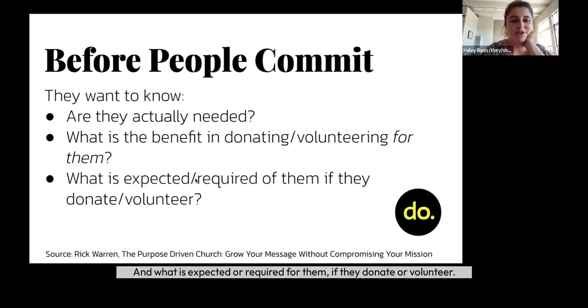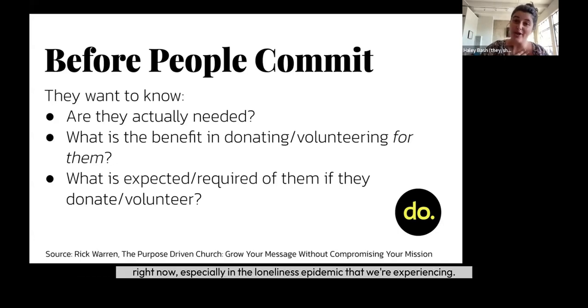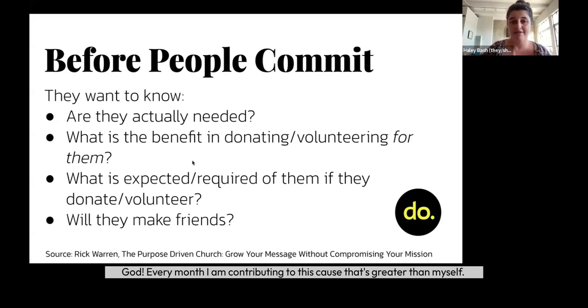And what is expected or required for them if they donate or volunteer? Oftentimes people see this question and say, oh, we need to make the barriers as low as possible. You don't have any experience, you don't have to have this or that. We'll take your $2. We'll take your 20 minutes. And actually a lot of people right now, especially in the loneliness epidemic that we're experiencing, like a little bit of commitment. That's why, in part, individual giving overall is down, but monthly giving is up, even in times of serious recessions. Honestly, recurring giving gives a lot of us this feeling of, oh my God, every month I am contributing to this cause that's greater than myself.